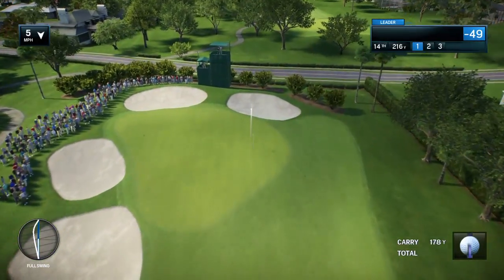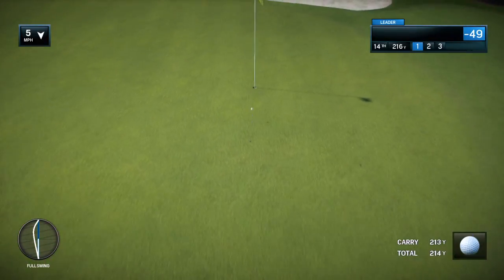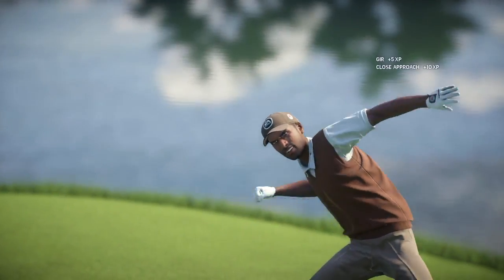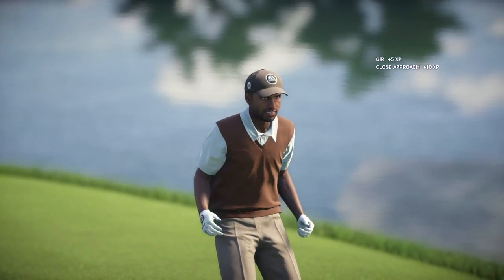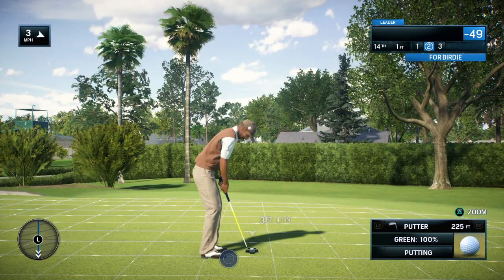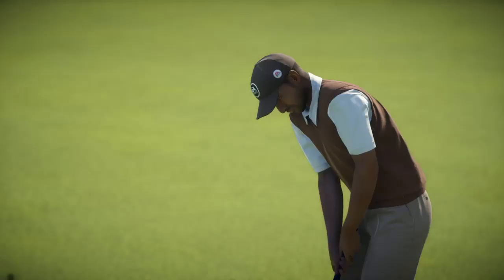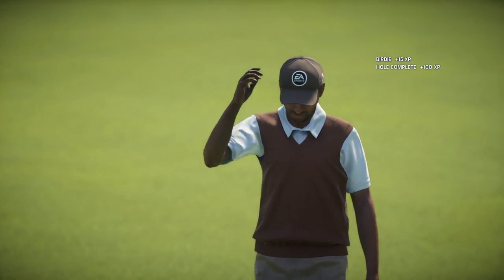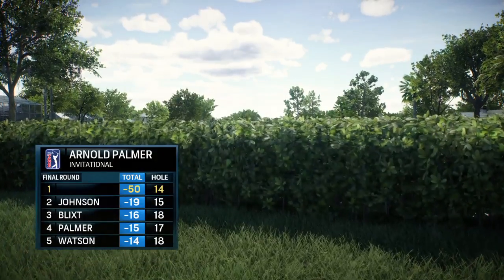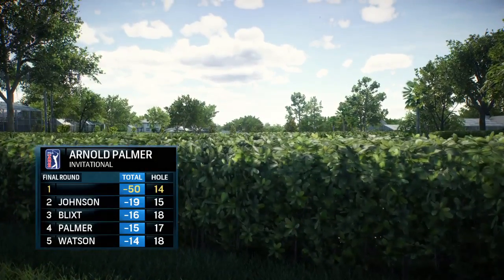Well, this could be good. What a shot. Perfectly placed right next to the hole. Just a little tap in here. No problems there. Yeah, keeps the round going, keeps the momentum on his side.